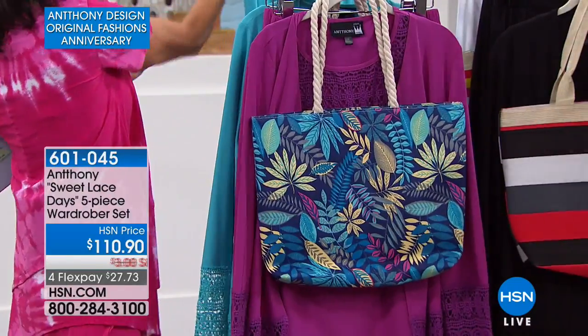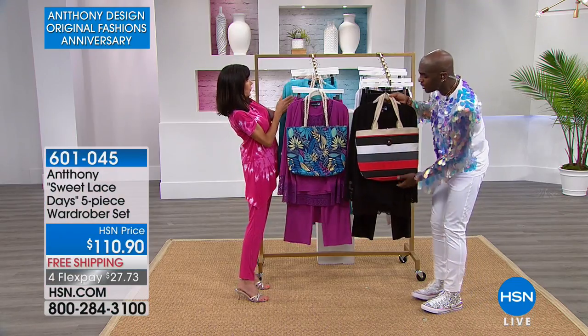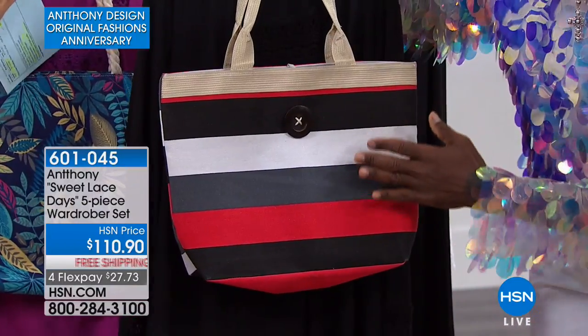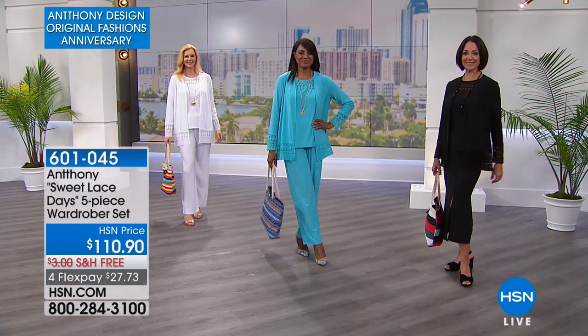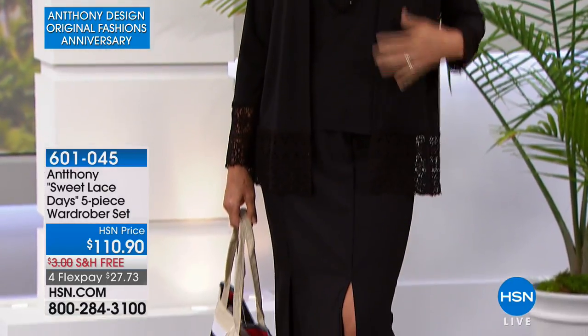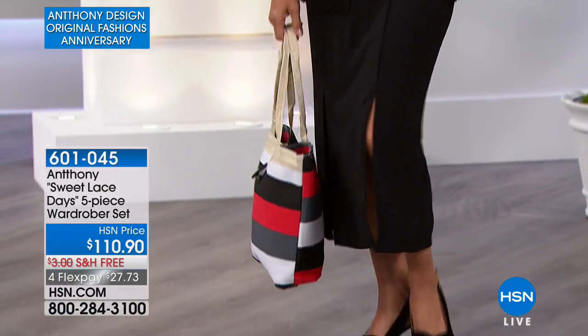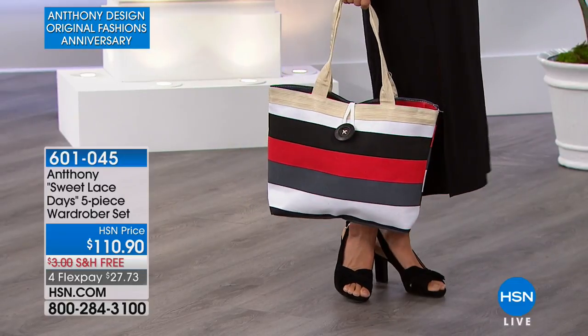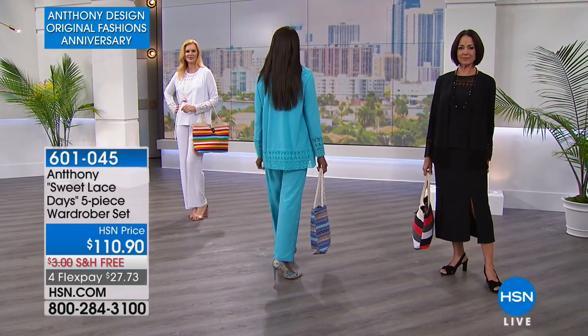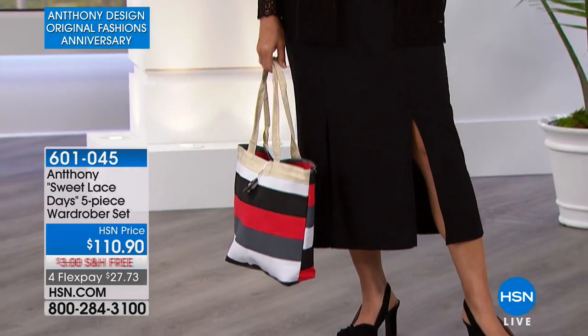Yes, and then we go to the black, which I'm crazy about this black set. Oh yes. You get this nautical handbag or tote bag with black, white, gray, and red. You get that beautiful cardigan with the tank. You get the easy classic pant. This is the only way you can get the black car wash skirt, is in this set. I can't believe it. Is that stunning? Stunning. To live for. Yes, it is.